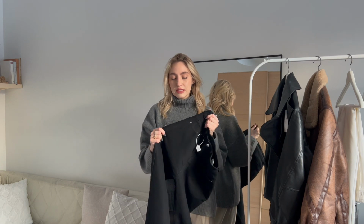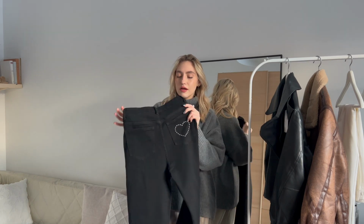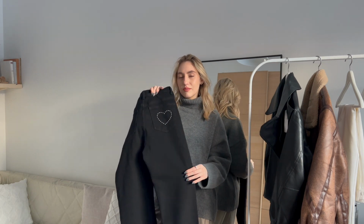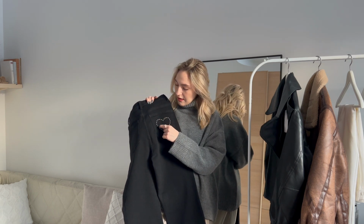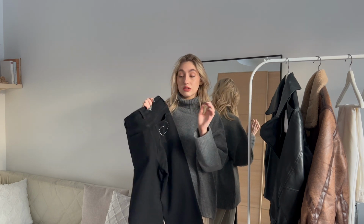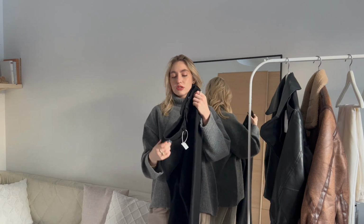The material is nice, it's a little bit stretchy, very cottony, and they also have this little heart on the back, which I wasn't sure about at first, but then it's kind of cute, and it's an embroidery, so no crystals involved. I mean, I love the 2000s, but probably not that much.